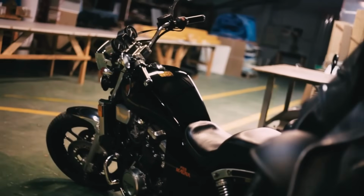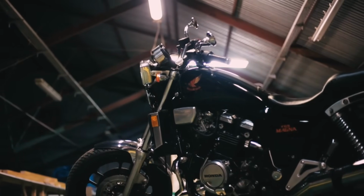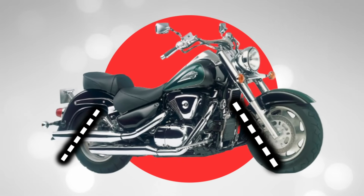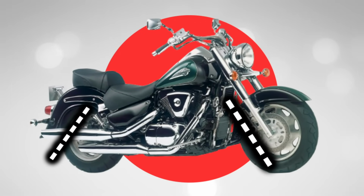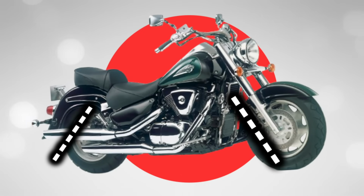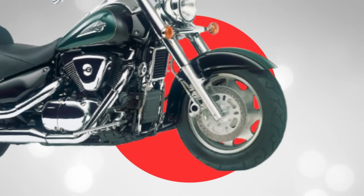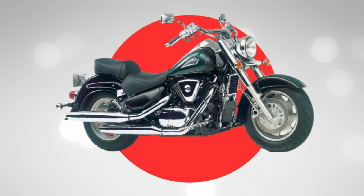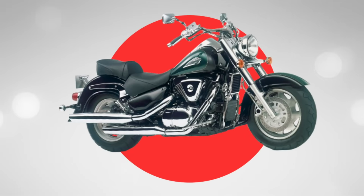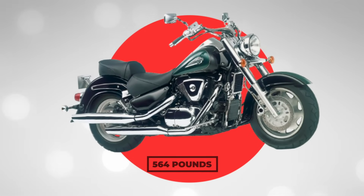Underneath that modern muscle sits a brand new twin spar steel frame tuned for mid-weight balance with cruiser stability. The front suspension features a 43mm Showa inverted fork with cartridge damping, while the rear uses a preload adjustable dual shock setup with longer travel than you'd expect on a cruiser. Braking is handled by dual 310mm discs up front with 4-piston Nissin calipers and a 240mm rear disc, all managed by standard anti-lock braking system. The curb weight comes in at 564 pounds, keeping it manageable at low speeds and stable at highway pace.